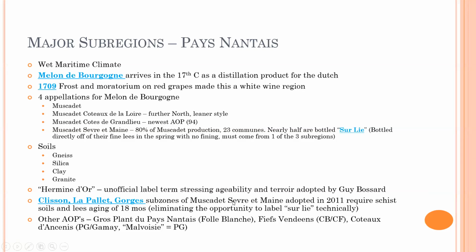The subzones of Muscadet Sèvres et Maine, which were adopted in 2011, require schist soils and lees aging. If you're going to label as a subregion and not as Sèvres et Maine, it requires 18 months of lees aging, which actually eliminates the opportunity to label it as Sur Lie, because those have to be done in the spring, right? Other AOPs here are the Gros Plant du Pays Nantais.